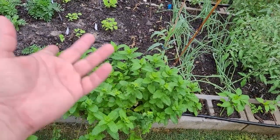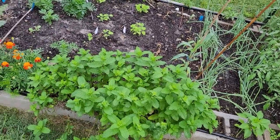The mint is just going crazy because of course it's a weed. It's the bane of my existence for this bed because you can't get rid of it once it's in your garden. And again, I never knew that the first year that I planted. And now I have mint forever. Luckily, I have a good friend who loves mint in her water. She is always going to be supplied.